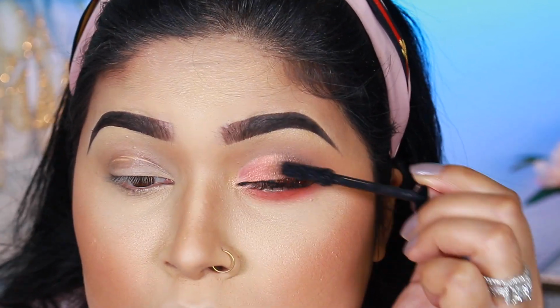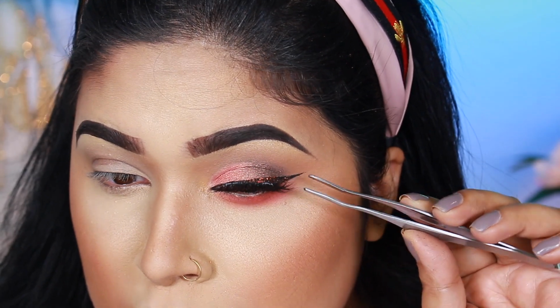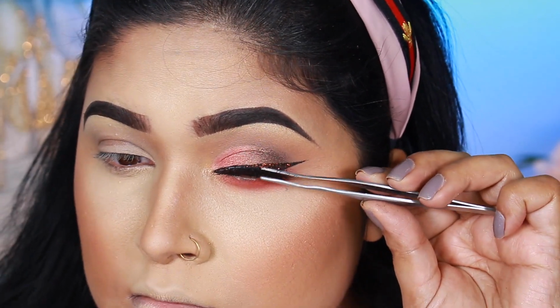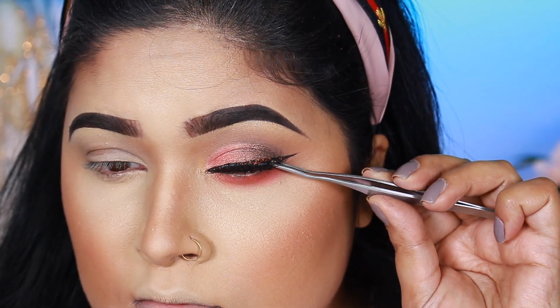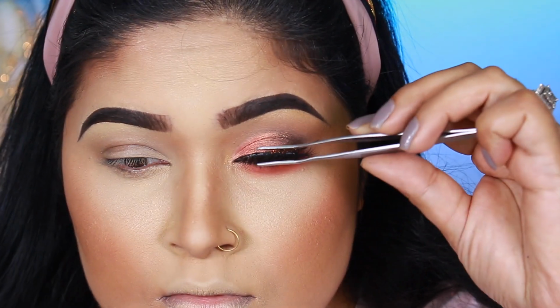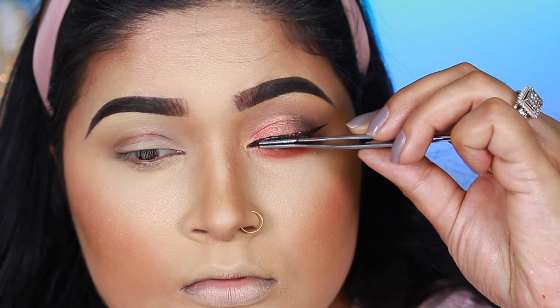For the falsies, I am again using my Ardell Double Up. You guys, I absolutely am obsessed with these lashes. These are my very favorites. They are so easy to put on, as well as the dramatic look that it creates is just awesome.